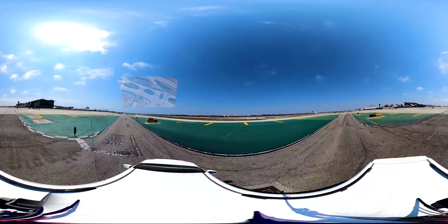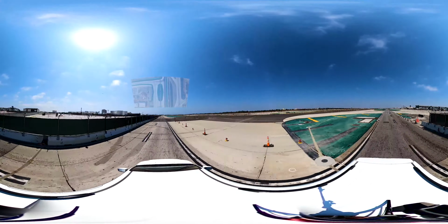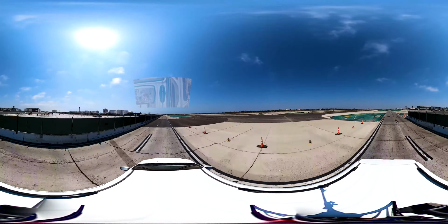I will say that on a clear day, you can actually see the Hollywood sign from this part of the airfield. At the time of this filming, we're still in the throes of a number of local fires that have put smoke in the air and impacted the visibility.